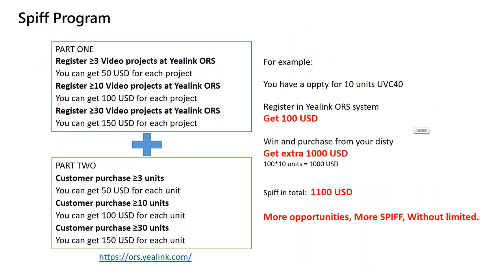And as a Yealink partner, I hope you won't miss out on any benefits from Yealink in this session. You can see right now we have an amazing Windows, Android, and BYOD sales incentive program for you. The first part of the incentive is about opportunity registration. So you don't need to purchase, you just need to register your opportunities in the Yealink deal register system.